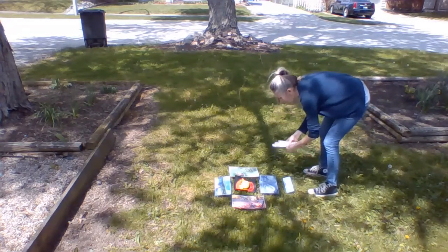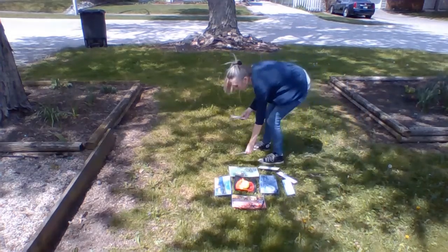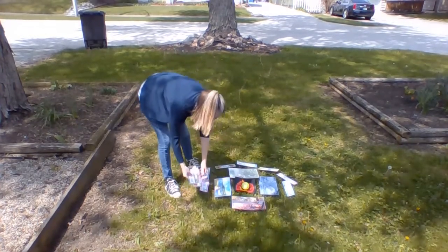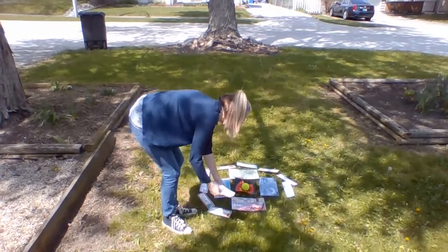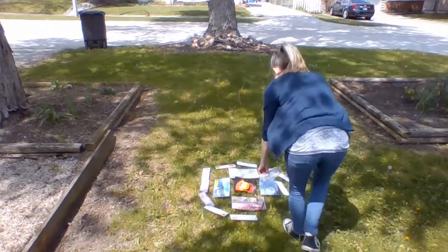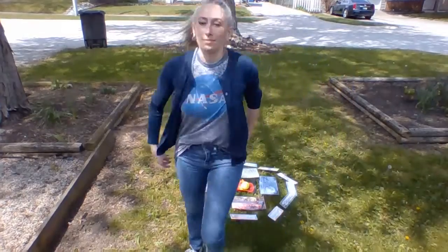So January and February are around winter. Then we're going to spring with March, April, May. Getting into summer with June, July, August. Now we're getting into fall with September, October, trying to blow away, and then November and December. All right, so like I said, you can take up more space.